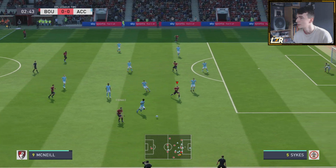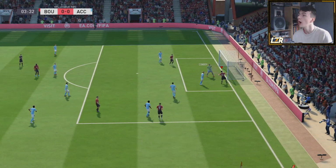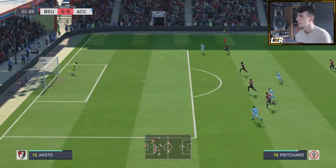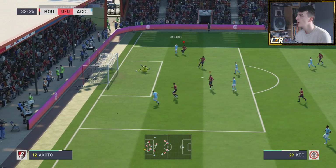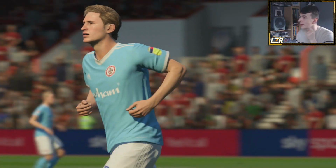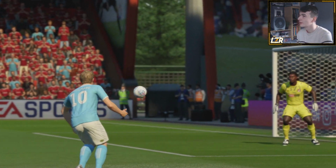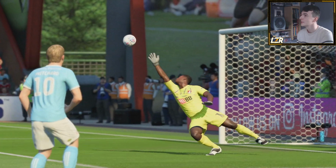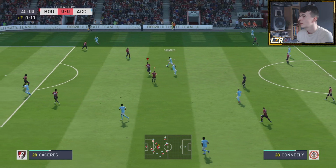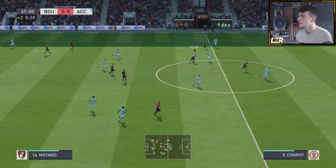Oh, McNeil, good ball in. Oh my God! Oh, Conroy nearly gifted us a goal in the early minutes. Pritchard, oh my God. I was not expecting that shot to come in at all. That was scary. That left Turner scrambling for sure. Our passing's quite poor right now though. Sussock, this is Keneally. Yes, there we go, Casillas, nice.